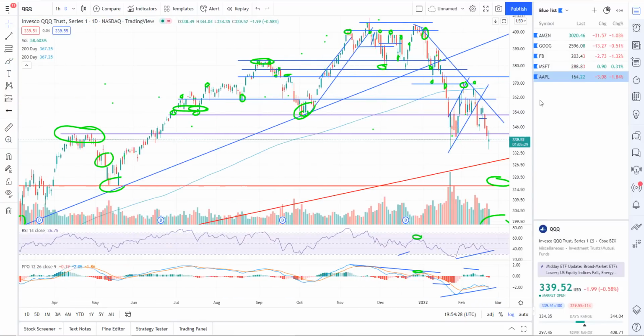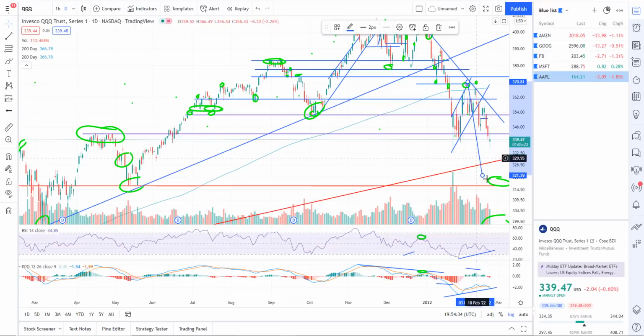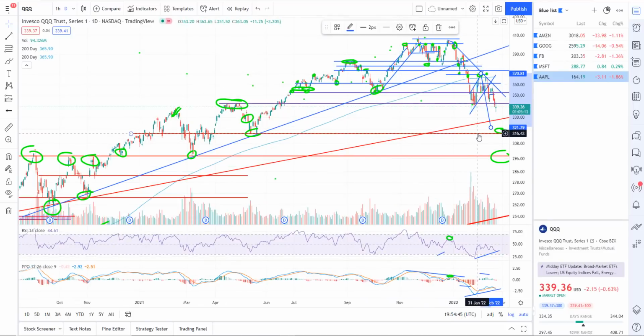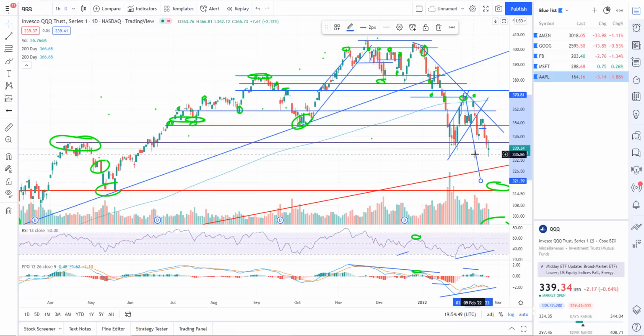So the flag right now is projecting us to make a move down to about right there, about 321 or 320. I don't have a support level there. So what I would say is the nearest support level that I have is about that 316 area. So that's likely the projection.